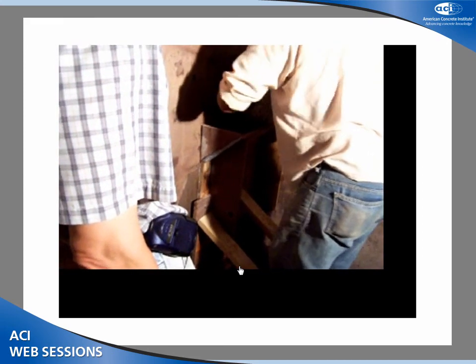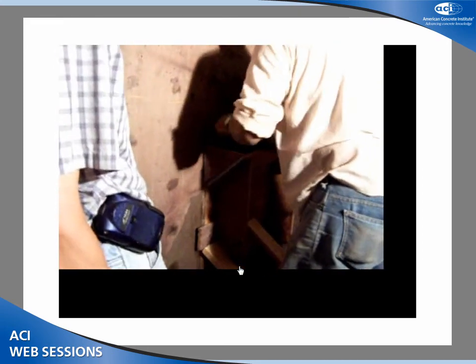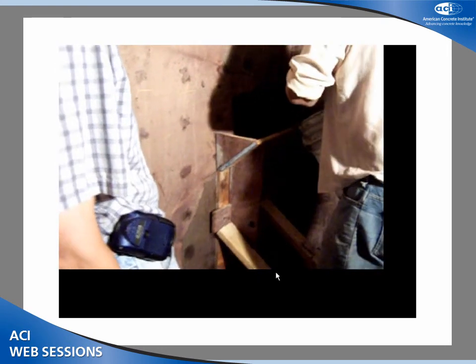Did you use white paper? No. Just tap the side of the forms. Yeah.